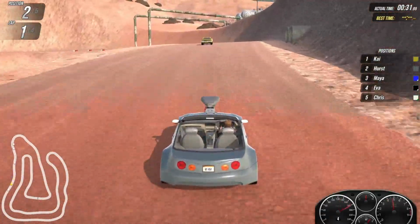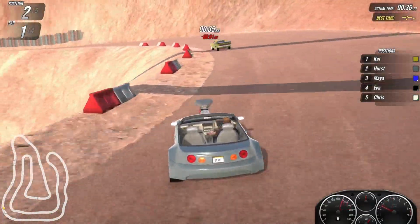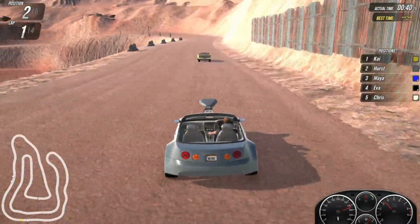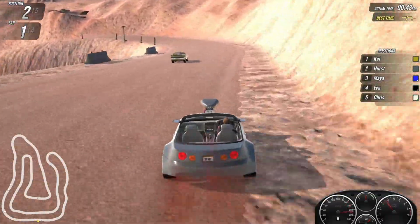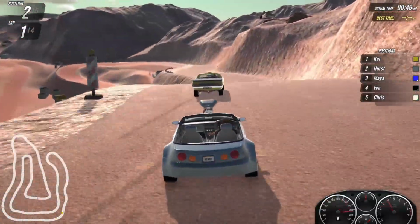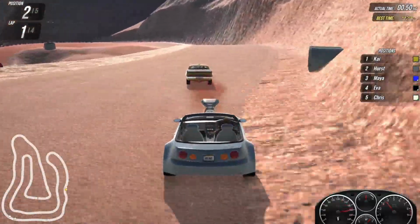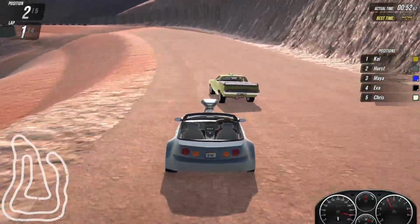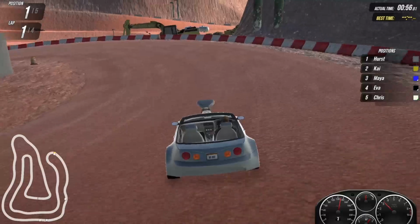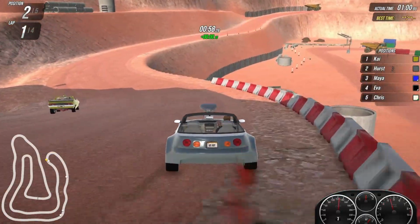Especially with this one, with my 86% off-road tires. These are off-road tires, not street tires. So I thought maybe I had street tires on it before, but nope, not at all. Oh, fourth. I wanted third. I wanted third. Damn.